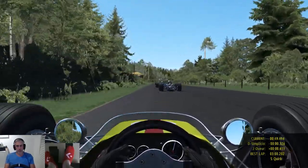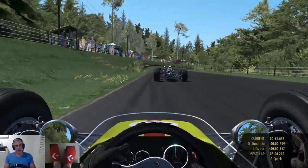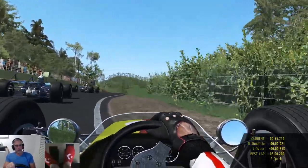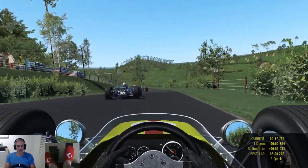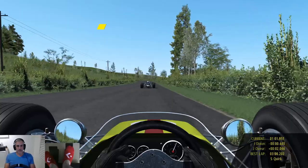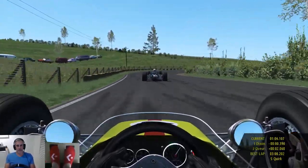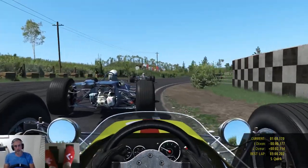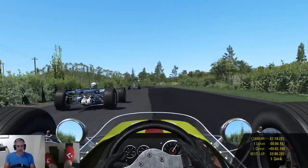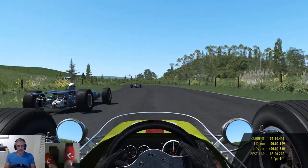I think the GT3s or the GTEs around here would be brilliant. Oh, sorry about that, mate. Absolutely no idea how they would have raced around here. I'd have been dead in a matter of seconds.